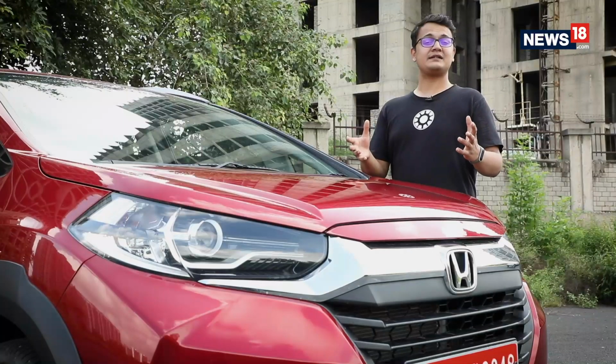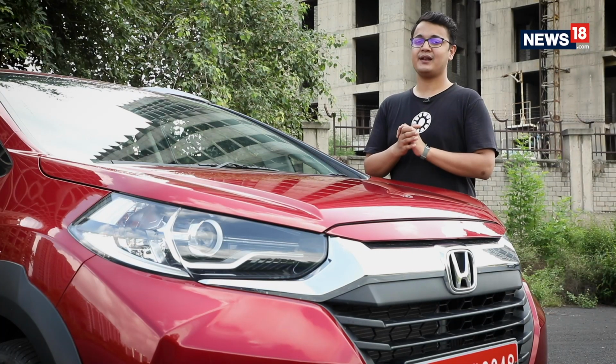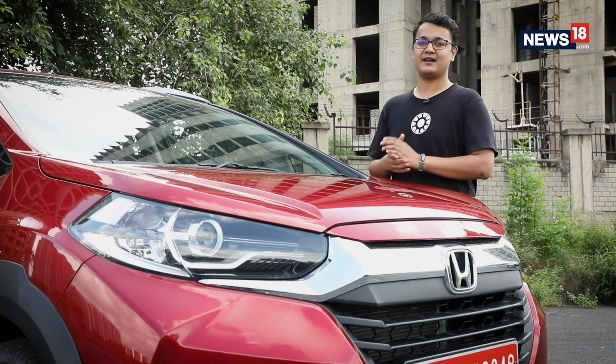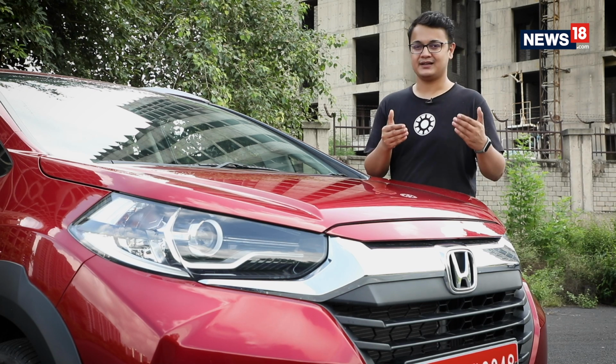The Honda WRV facelift then remains to be a really nice car. However, the things that it brings to the table with the facelift model are not enough to change your reasons of buying this car in the first place as compared to the model that it replaces.